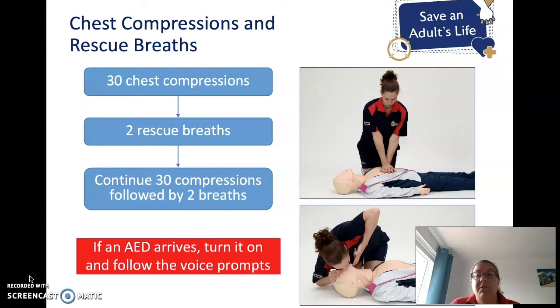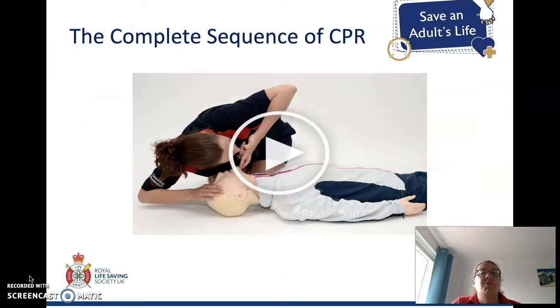And then what we're going to do now is we're going to put everything together. So we're going to have a look at the complete sequence of CPR.